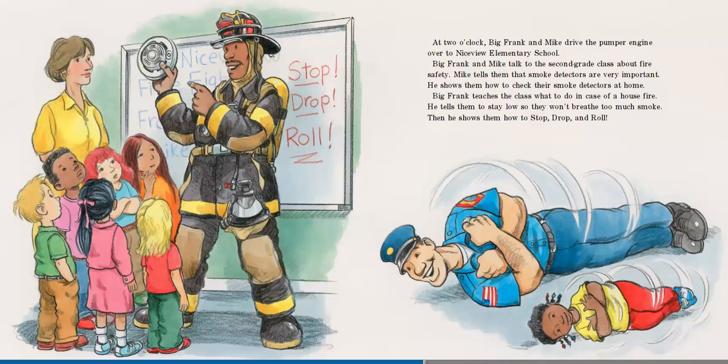Mike tells them that the smoke detectors are very important. He shows them how to check their smoke detectors at home. Big Frank teaches the class what to do in case of a house fire. He tells them to stay low so they won't breathe too much smoke. You gotta stay low, and he shows them how to stop, drop, and roll.